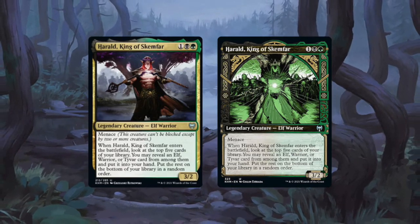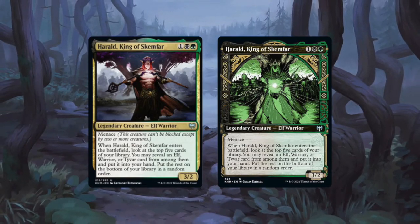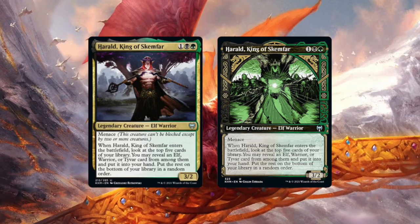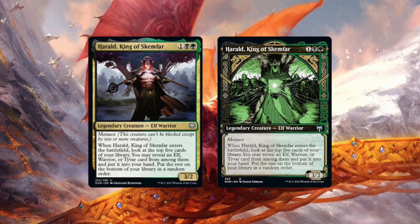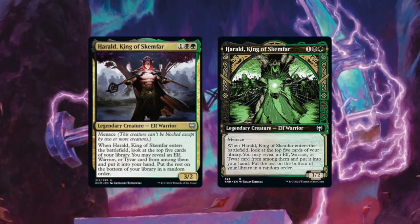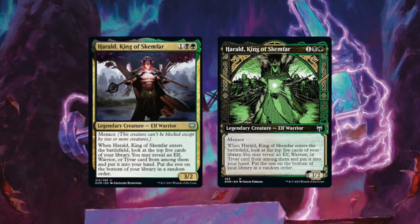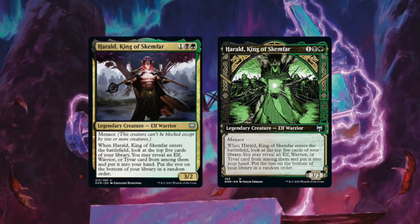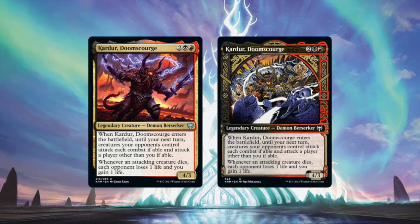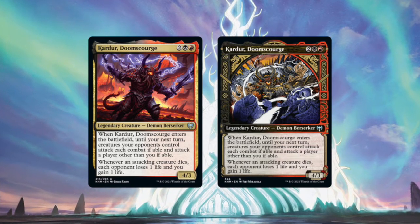One other thing, just to start: we're talking about some uncommon commanders right now, and we don't see a lot of uncommon legendary creatures, but this is definitely something they've been exploring more in the past couple sets. It seems like in this set specifically, we got quite a few. Yeah, I didn't notice that at first, but that's totally true. So, in addition, we also have Kardur, Doomscourge, 2 black red, legendary creature Demon Berserker, 4/3.